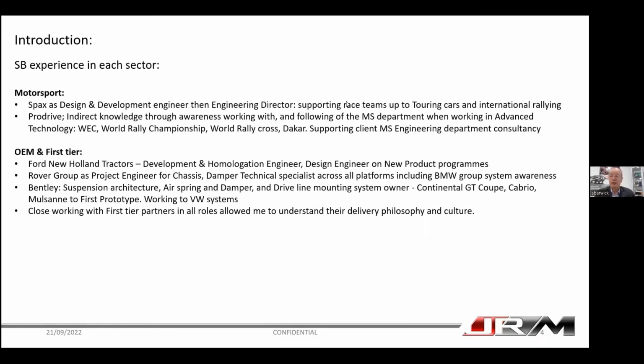In OEM, I spent over 20 years in OEMs. Initially after graduating, I worked for Ford New Holland on the graduate induction program. I was a development engineer in whole vehicle, doing homologation and various vehicle testing. I became a design engineer in tractor systems. I worked in the plant for a little while, and I worked on new programs. Obviously a lot of my work was around Ford process and procedure.